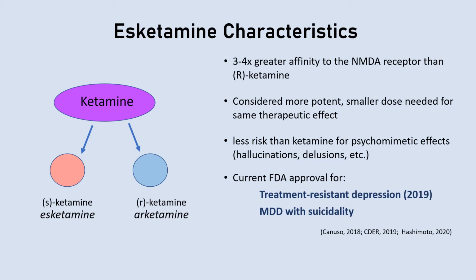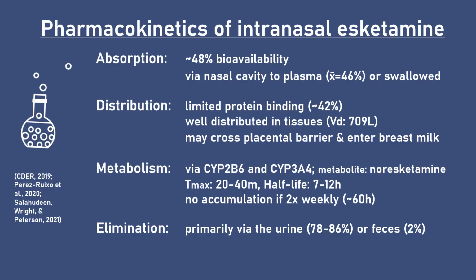Interest in the S subunit grew due to its greater affinity to the NMDA receptor compared to the R subunit. When taken at therapeutic doses, it's also thought to have less risk for adverse effects like delusions, hallucinations, or euphoria compared to ketamine. Esketamine is much more bioavailable as a nose spray than if taken as a pill. About half is absorbed directly into the plasma through the nasal cavity and the other half is swallowed.